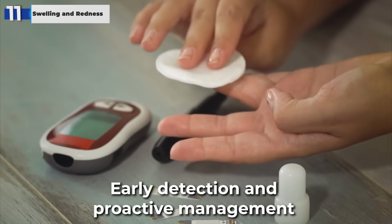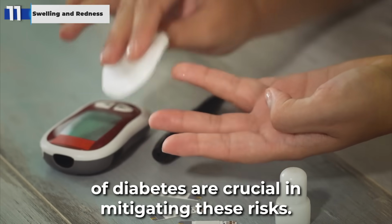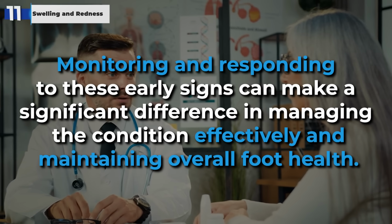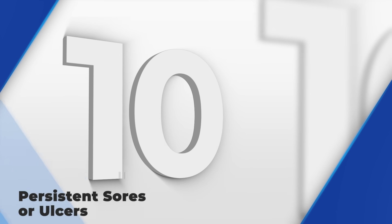Early detection and proactive management of diabetes are crucial in mitigating these risks. Monitoring and responding to these early signs can make a significant difference in managing the condition effectively and maintaining overall foot health. Moving on to number 10, we have persistent sores or ulcers.